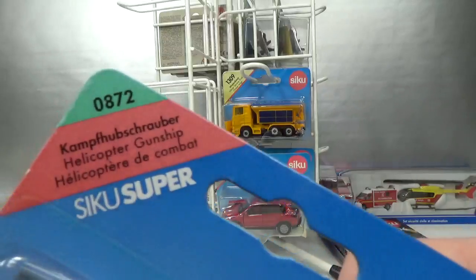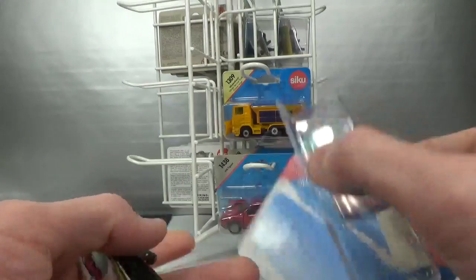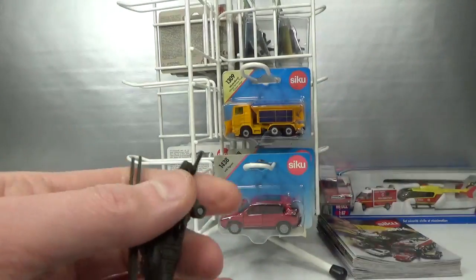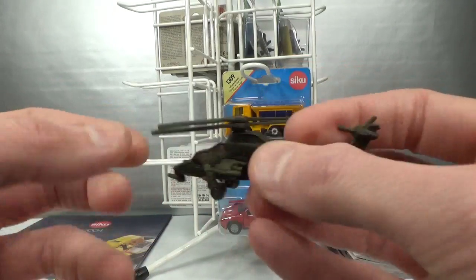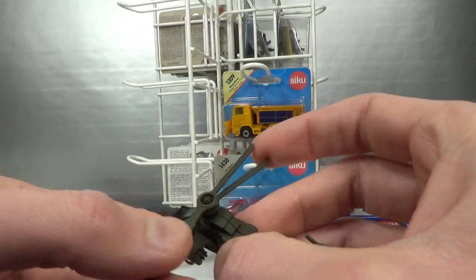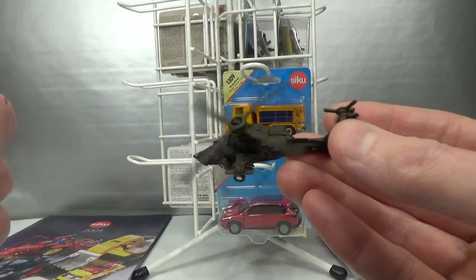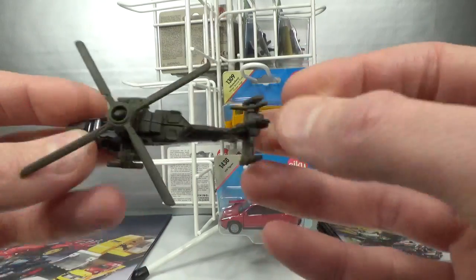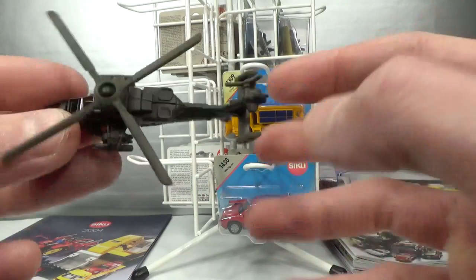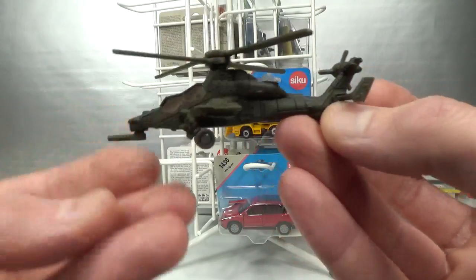And then we got this helicopter gunship, which looks pretty cool to me. 2006 date on the folder. So mostly metal this one is, except for the rotors. So you get several moving pieces on this one. You got this one, you got this thing in the front here, whatever that is, and then you also got this little one here in the back, and the wheels also move. So yeah, this is a pretty cool piece.